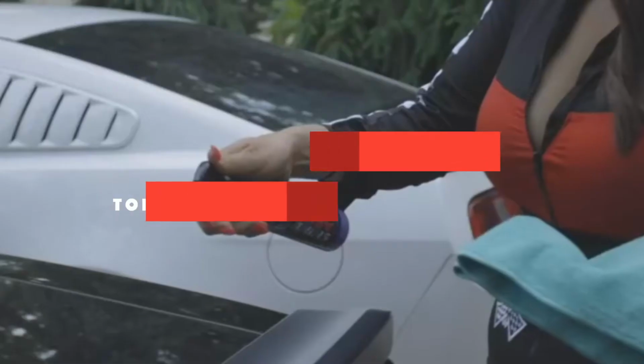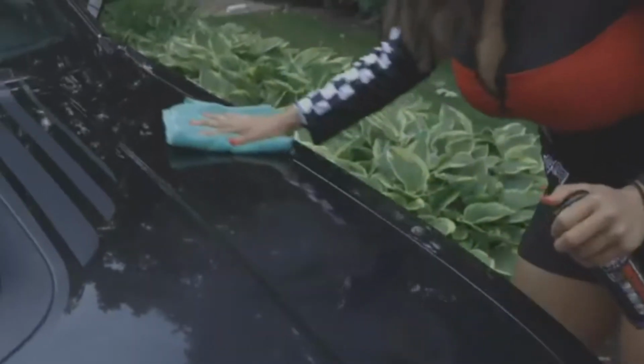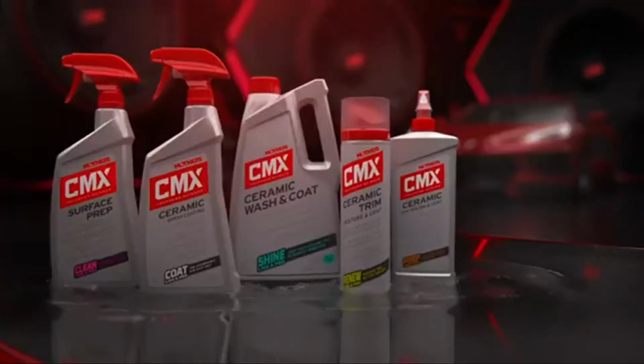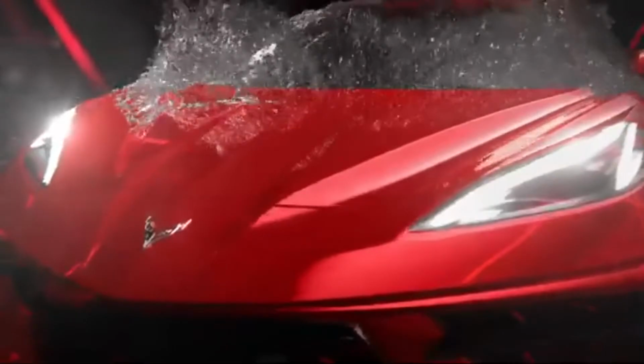If you're looking for the best ceramic coating for cars, here's a list you must see. We made this list based on our personal preference and sorted it based on their features, prices, quality, durability, and reputation of the manufacturers and customer feedback. Also, we've included options for every type of customer. So let's get started.